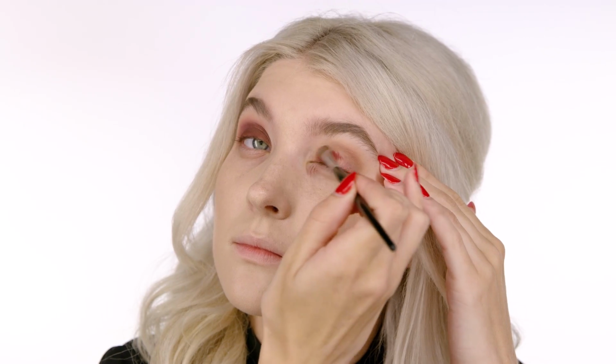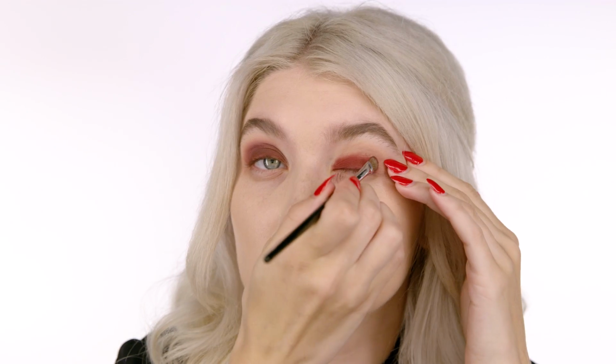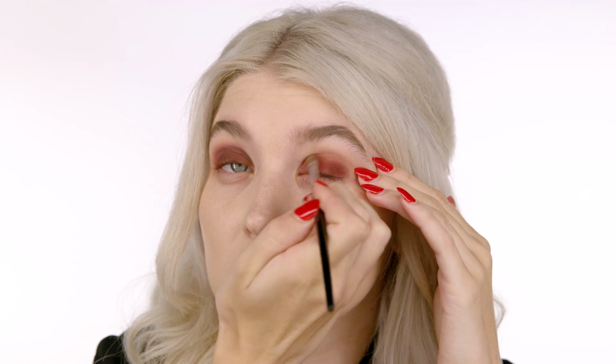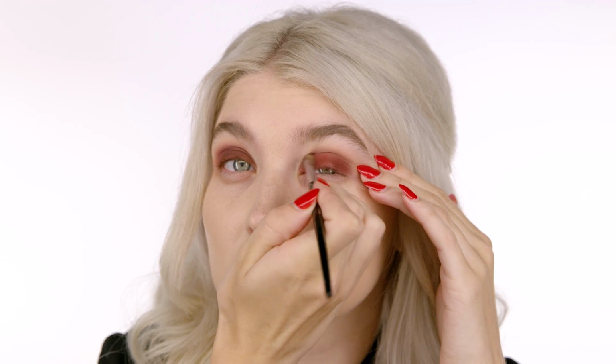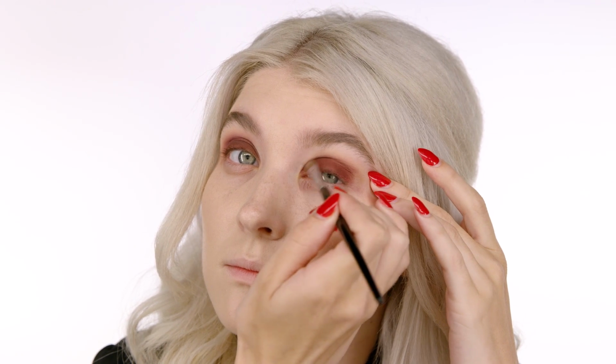And I'm using the Pro Small Shadow number 15 brush because I just want to pack this color on across my lids, and this is going to keep it from falling out onto my complexion. The other great tip with Pro Small Shadow number 15 is the curve of the bristles really helps fit with the curve of the inner corner of the eye, and it helps me to create that shape. So it's a great tool for an eye look like this.